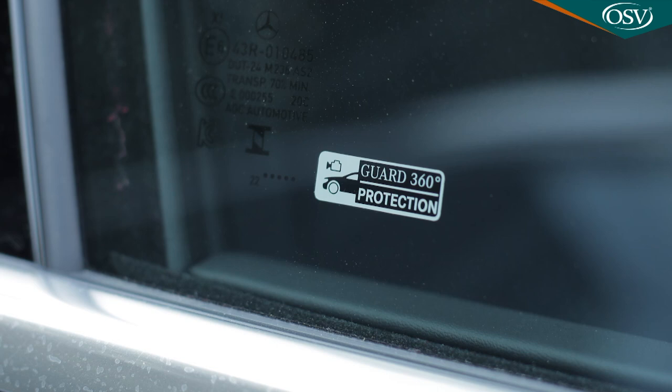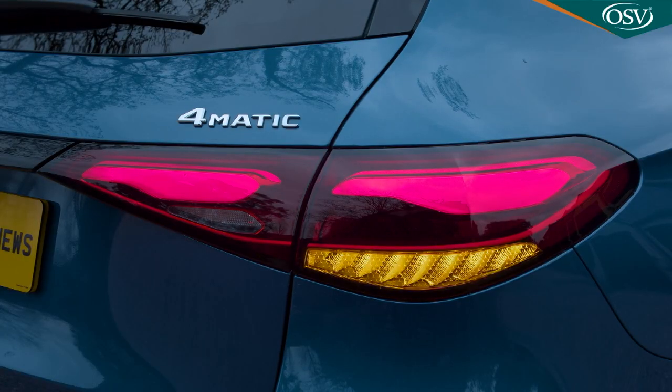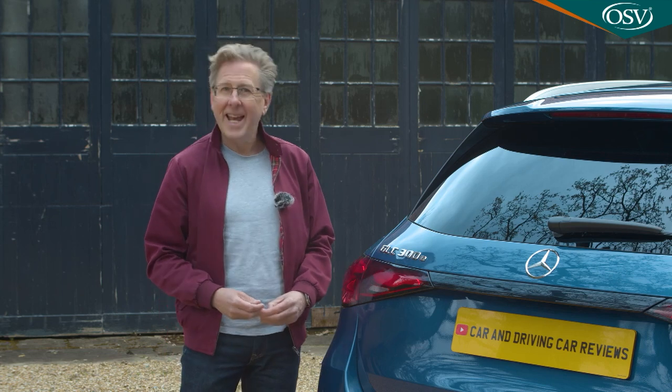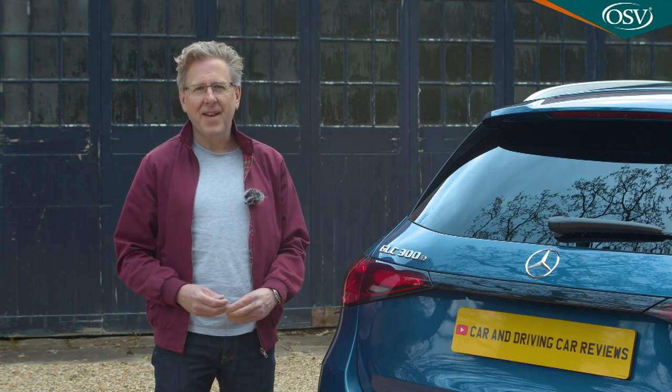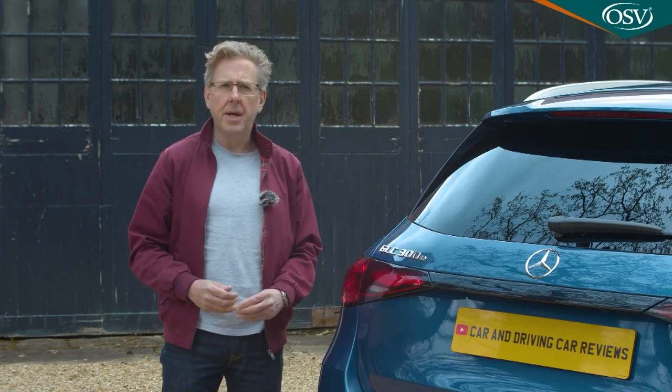Earlier, we mentioned the Urban Guard alarm. That works via this app, monitoring the car when it's parked and alerting you remotely should it be bumped, should the alarm go off, or worse, should someone be trying to tow it away. Your phone will instantly tell you how severe the parking damage is and on which part of the vehicle it occurred.